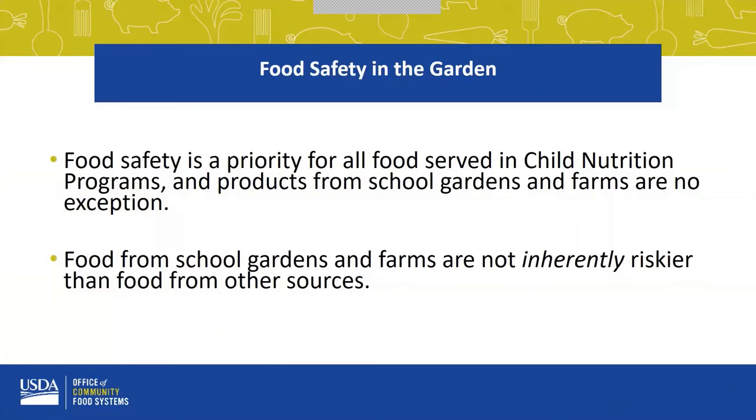So let's address an important subject, likely on everyone's mind, food safety. Food safety is a priority for all food served in child nutrition programs. Products from school gardens and farms are no exception. It's important to clear up that there is nothing inherently more dangerous about serving food from a garden or school farm than your distributor or other sources. These foods have the shortest pathway from the field to the fork and likely touch fewer hands. In fact, because of the transparency of the short supply chain, this produce has the potential to be very safe.